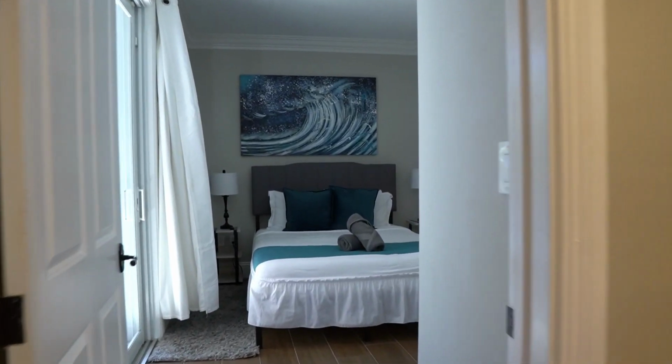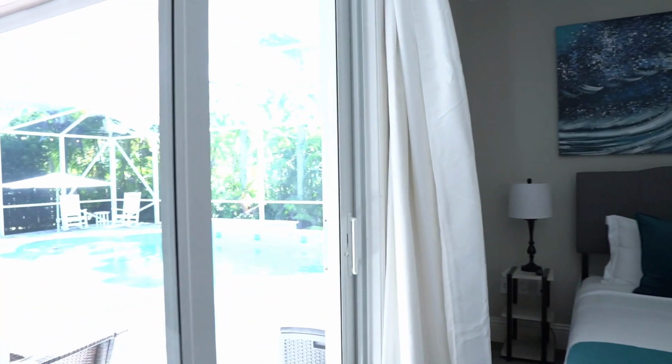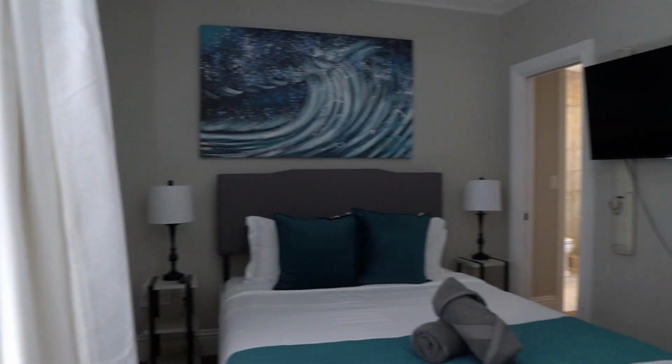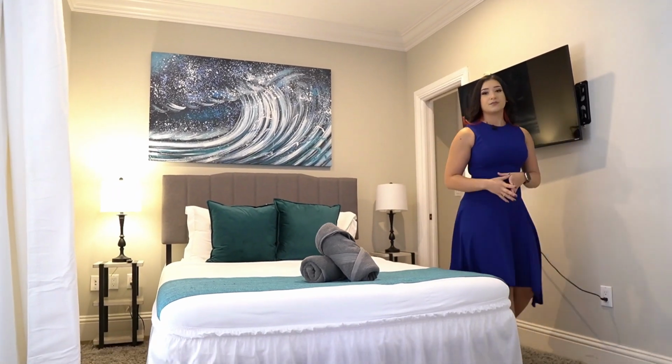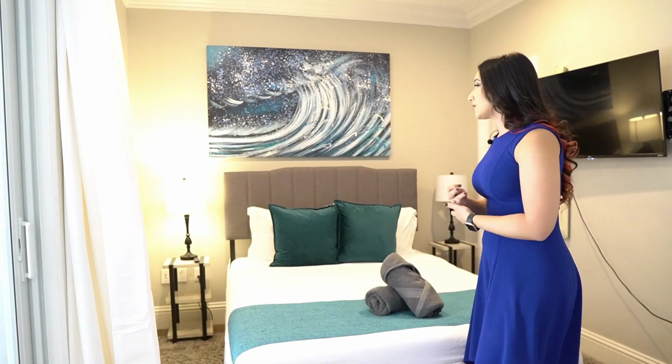And close by, you get the 5th bedroom on this floor, which is the final bedroom on this floor. You have another double-sized bed with a similar color scheme to the last 2. You've got another flat screen TV. This one's actually smaller compared to the other ones, but it's a whole other bedroom to fit your large family.